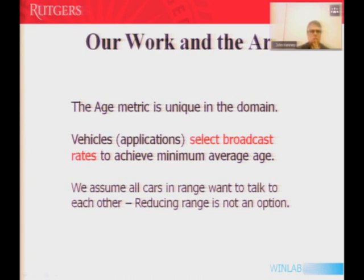Okay, we do not reduce the size of the network, but we say that since you cannot broadcast at any rate for a given size of network, you really want to select a rate. You want to select a broadcast rate which will help you minimize the average system age. So we are keeping the network size constant, and we are doing some kind of application message rate control. Okay, and reducing range is not an option for us. Of course, in general, you would want a mix of these two schemes, but here we will just go with this framework.